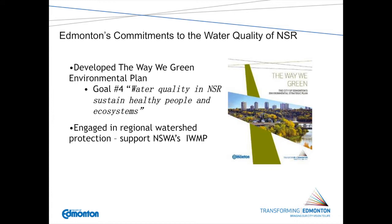In addition to the regulatory compliance, COE also committed through our environmental plan. I don't know how many people in this room know that the city has already developed a corporate environmental plan called We Be Green. Thanks, Graham. Under that, a couple of goals are identified. Goal number 4 is called water quality in NSR, sustain healthy people and ecosystem. Drainage services, as a branch within City of Edmonton, is falling in behind this plan and supports this.